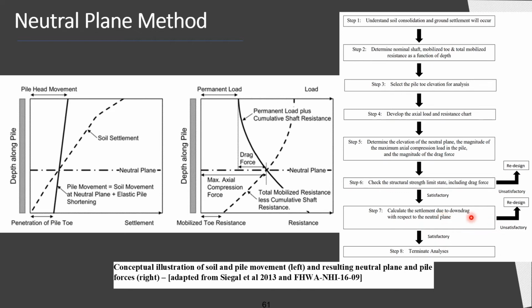But if it's within that allowable limit, then we accept the pile. If not, we repeat the iterative process by increasing the pile length. So that's the flow chart of this process in general.